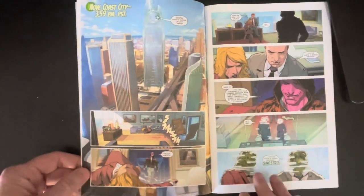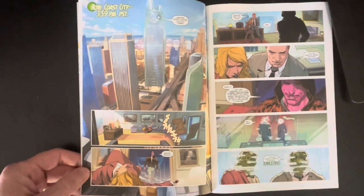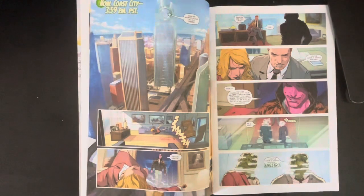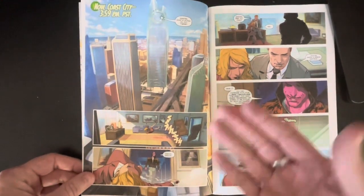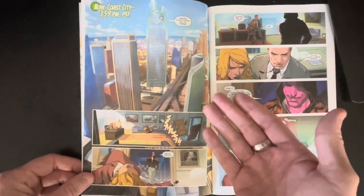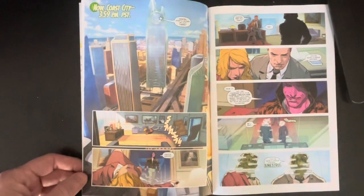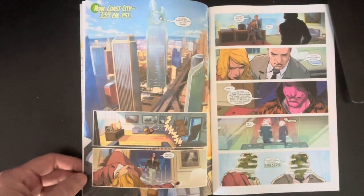And then we cut to Coast City. And once again, I gotta be honest, I assume this is full script. As an artist, I would not have chosen half this page to draw these buildings. Yeah, they're cool looking, but the biggest, coolest thing on this page is this chick getting kicked through this door, right? To me, that should be the biggest thing on the page.